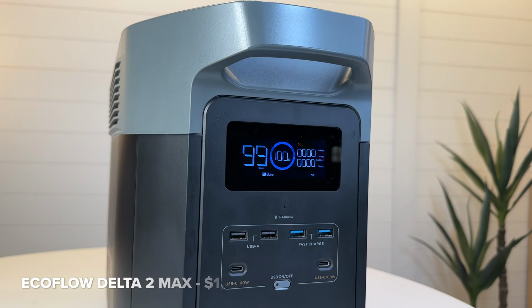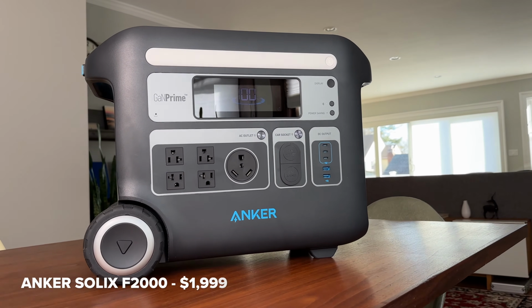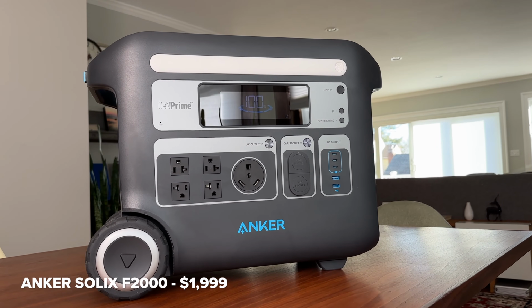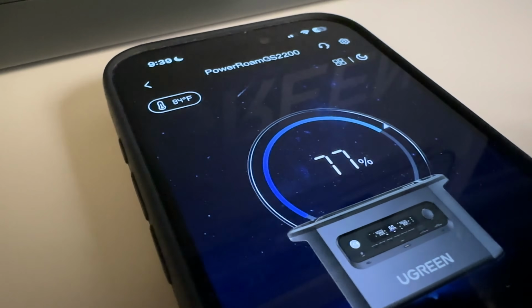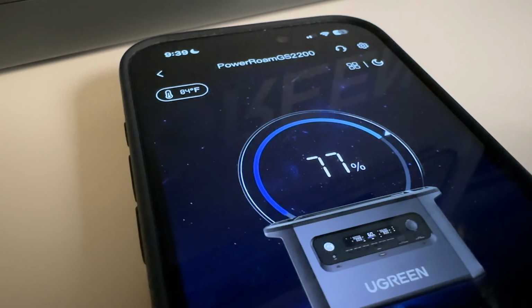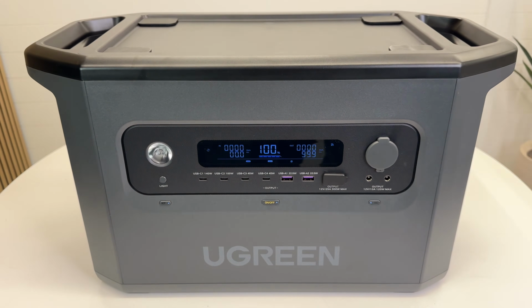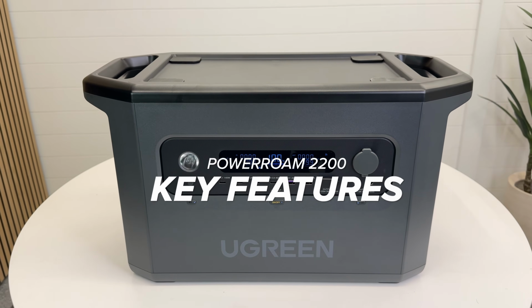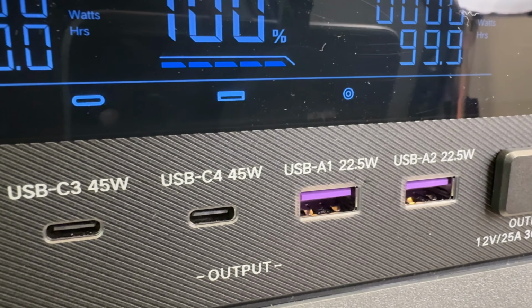If this sounds a lot like the Ecoflow Delta 2 Max or Anker Solix 2000, you'd be right. In fact, this has pretty much all the same features. The same battery and inverter size, high-speed wall and solar charging, app control, expansion batteries, and a modern design. So why would you pick this over those popular power stations? Well, there's a few things that really make this stand out.